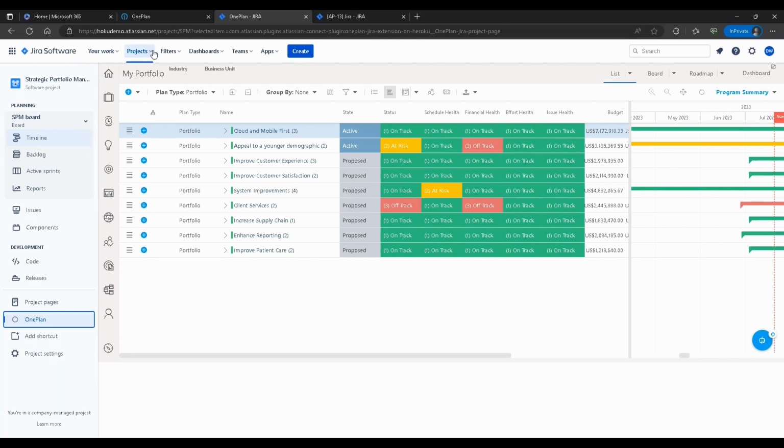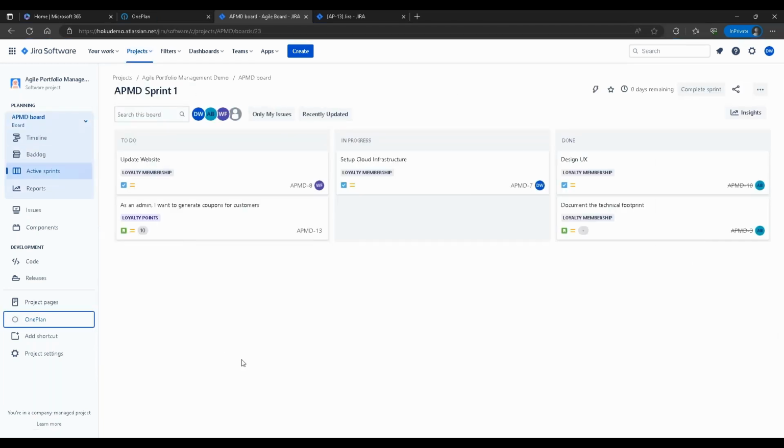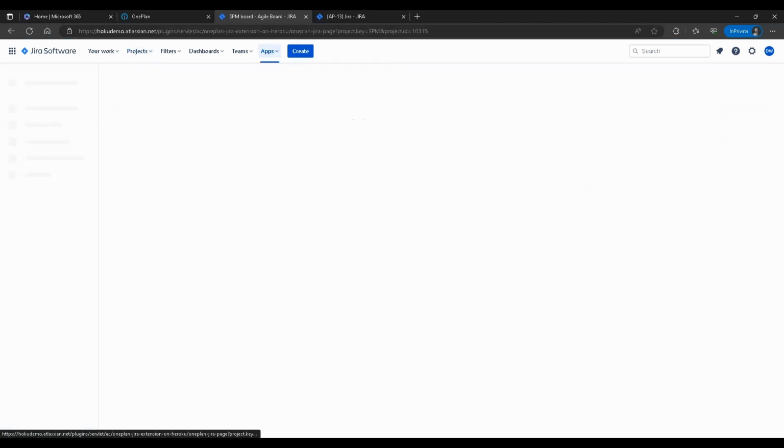portfolio management. We do have other ones, just from a demonstration standpoint, to show our agile portfolio management demonstration, which is our OnePlan for agile portfolio management. The webinar next week actually addresses this scenario, so I'm going to deal with just the high level components of strategic portfolio management, because I'm going to let my colleague Jim Patterson next week go through those elements more specifically.